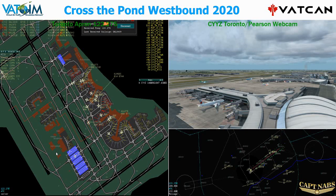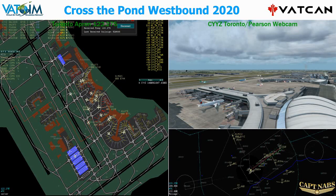KLM 665, stop there for a second, I got one outbound to get past you and then I'll get you to your gate, so stop right there please. Yes, I'll stop here, KLM 665. KLM 665, do you see an A320 just coming up lane 5 off your left side there? Yes, sir. Perfect. Once he's passed, left turn onto lane 5 and into Charlie 34. After he's passed, left on lane 5 and then Charlie 34, KLM 665.